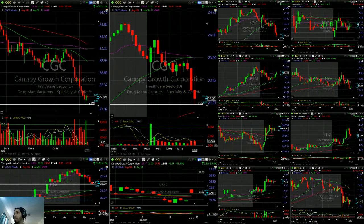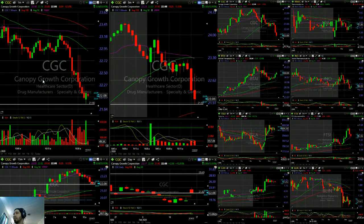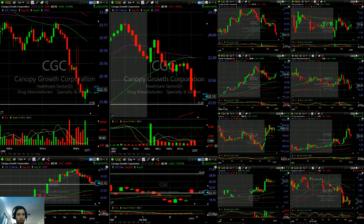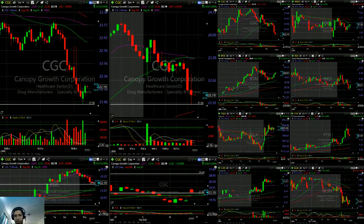Okay, bear flag pattern, 1 minute time frame, 21.92. Gotta put another trend line here. We have 21.07. CGC, watching this thing. 15-minute time frame period, big range, pretty nice range. Keep it on watch, 21.92.